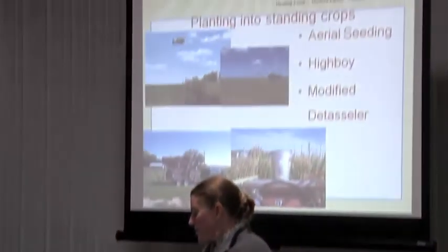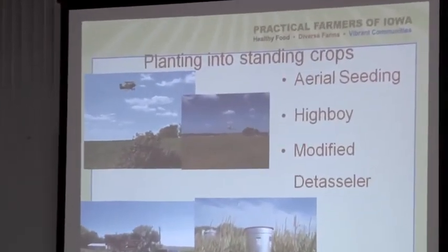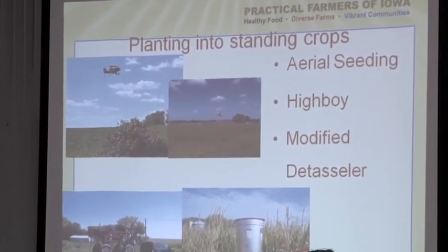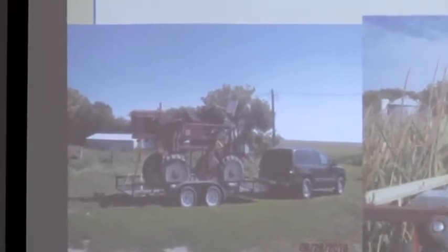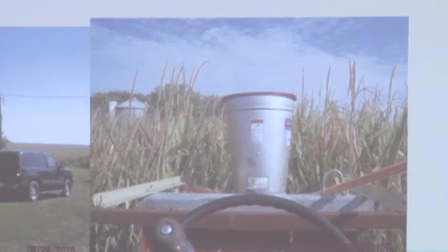And then we do see farmers modifying detasselers or high boys so that they can get in. This is our high boy, which is pretty old. And we took this cedar off and now we have 2 300-pound cedars. So it's just for demonstration. But some other people have been modifying detasselers or high boys.